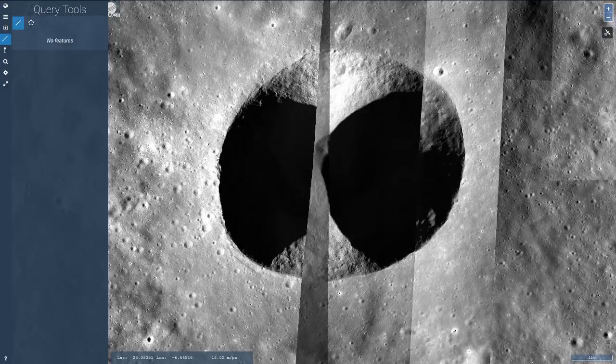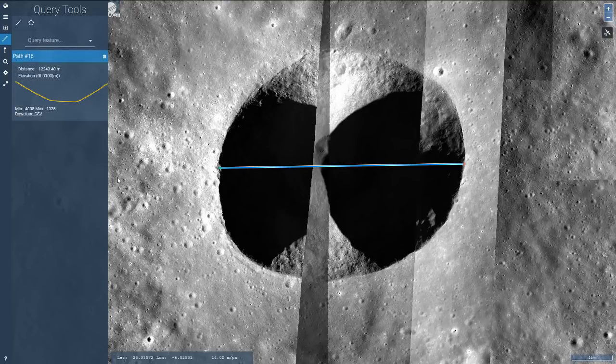This is, again, where we come in. We can just say, let's measure the size. How big is this crater? I don't like this crater because it doesn't have lasers. Well, it's actually 12,243 meters in size. That's not small. That's not small.